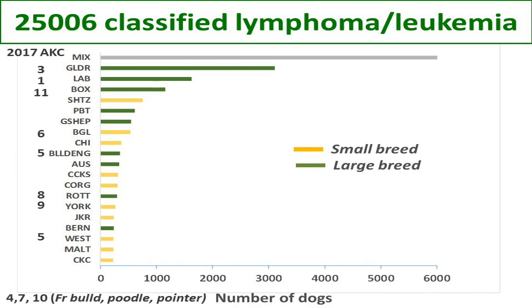I went to the 2017 AKC registry, where they give you the number of registered dogs of each breed. And I realize that's not a great replicate of what is actually out there, but at least it kind of gives you an idea of who's registering what. Because I was interested in seeing if our patient population looks like the AKC registry. And so to some extent it does.